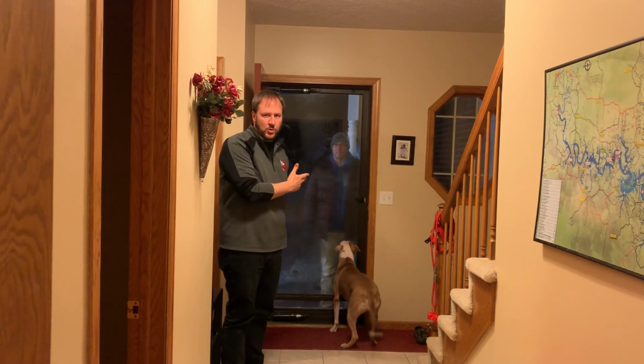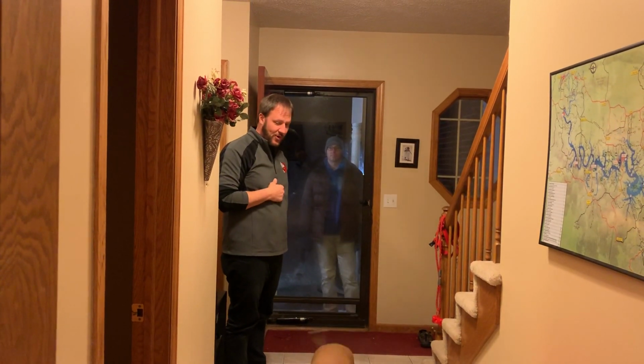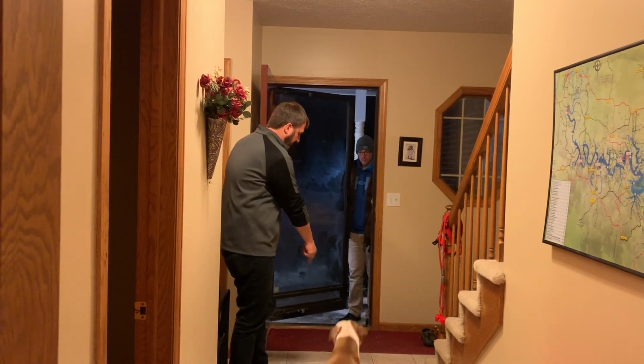We don't want to, I don't know if he's a DoorDasher or not. I don't want to go chase him. I don't think he is. And especially in this weather, his coat, he's not going to do very well. Open it again. And when he comes over, tell him to SIT when he's about here. Sit.